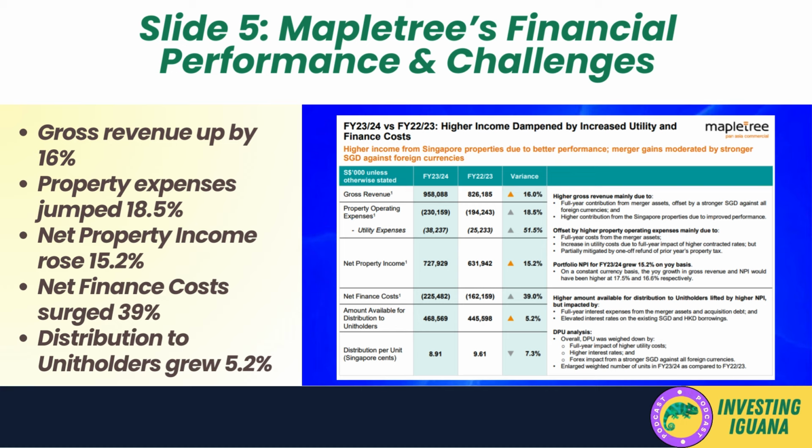Property operating expenses also saw a significant 18.5% jump, primarily due to the costs associated with those merger assets, higher utility costs, and increased contracted rates. It's like they're paying the price for success, but hey, that's the name of the game. Now, here's where it gets interesting. Despite the increased costs, Mapletree managed to boost their net property income by a solid 15.2% year-over-year. That's some serious financial wizardry right there, folks.